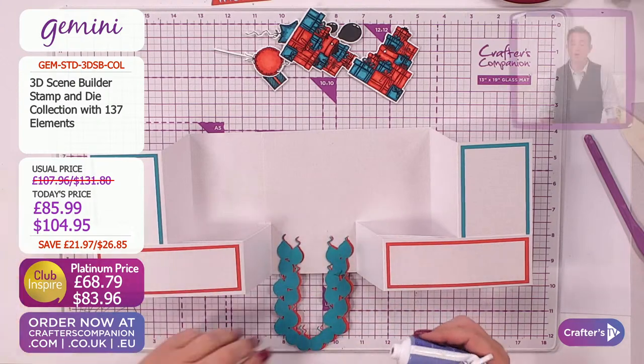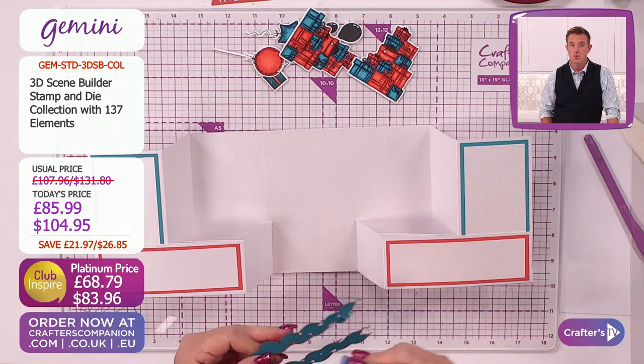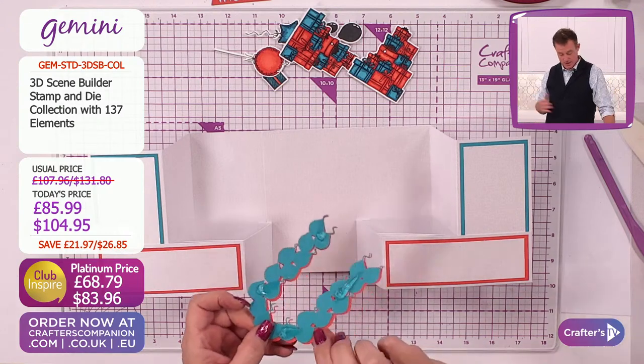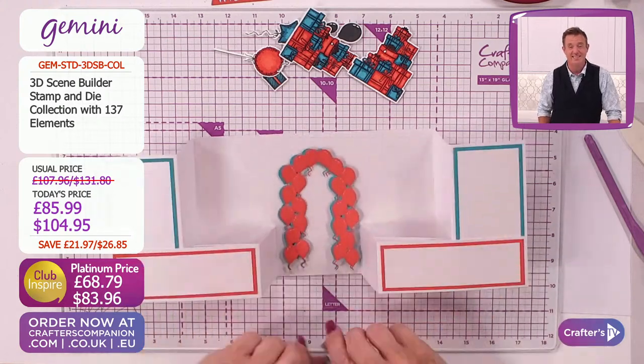Erin's just said, what about if you used the gilding flakes on the balloons? Yeah. That would look amazing. That would. We'd get even more messy than we did earlier. But it would be fun.